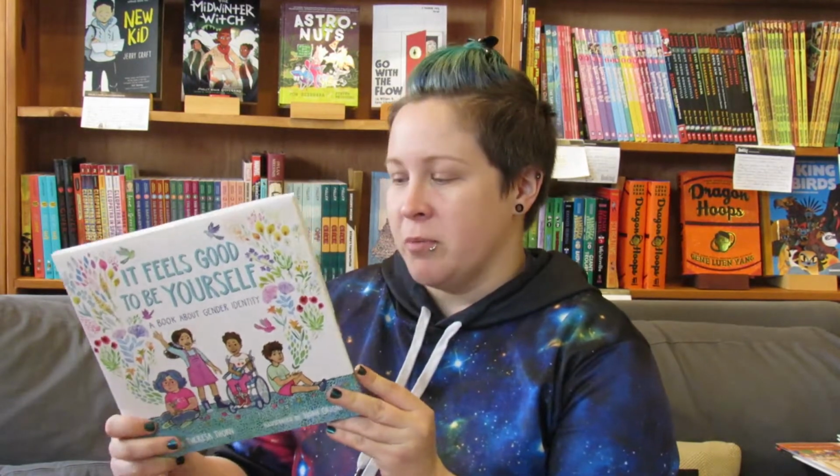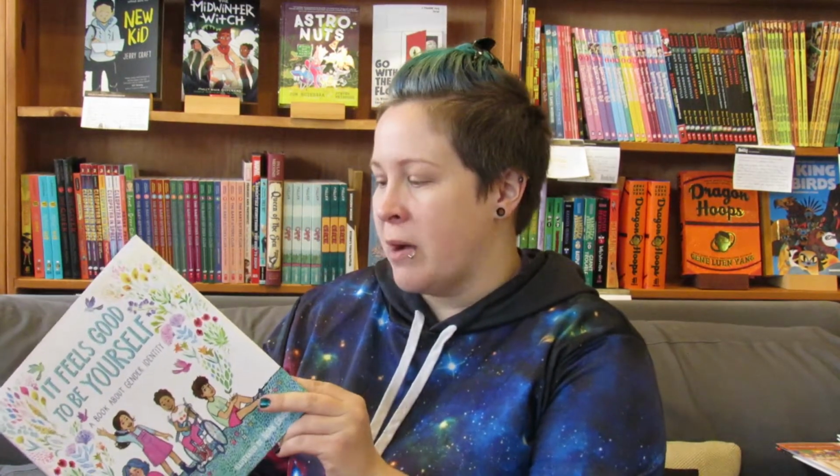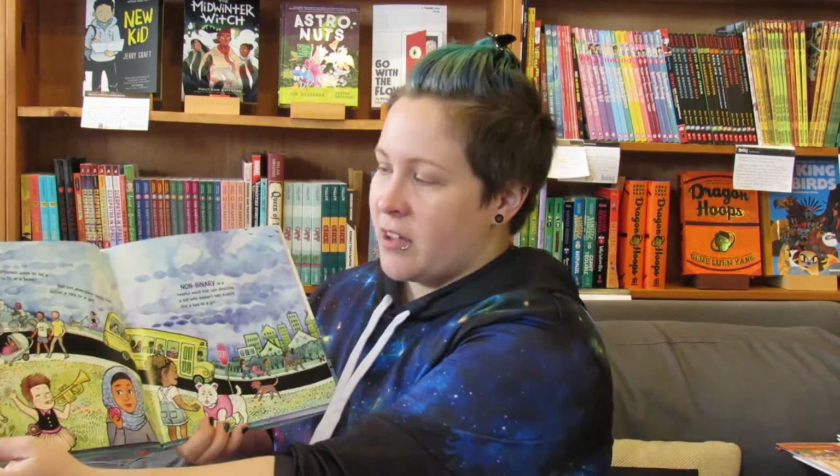It's super adorable. I love these illustrations so much. Just like the watercolor, the colors in them, the style, it's great. It goes through different definitions in really accessible ways and focuses a lot on friendship and being who you are and how that's the most important thing. Great resource there.